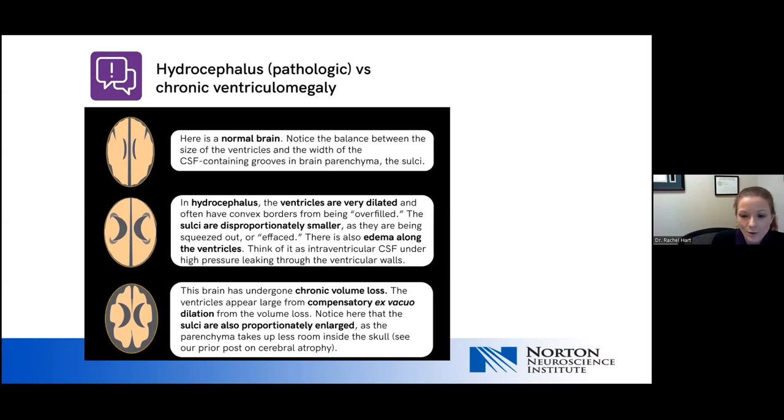Versus somebody who has normal pressure hydrocephalus, one thing to think about is that we should not see that compensatory ex vacuo dilatation. We also should not see a brain that has the same level of atrophy. We should really be seeing that the ventricles appear larger because of the edema inside the ventricles. And then the top picture is a brain that's considered normal, with the ventricles holding the proportionally expected amount of CSF, or cerebrospinal fluid.